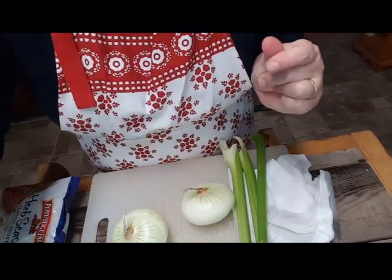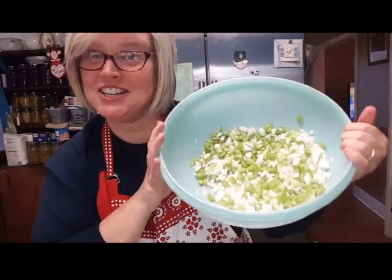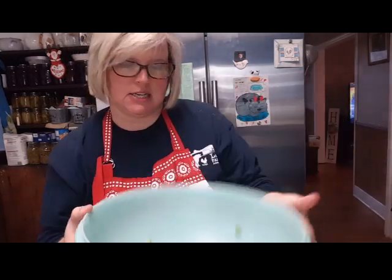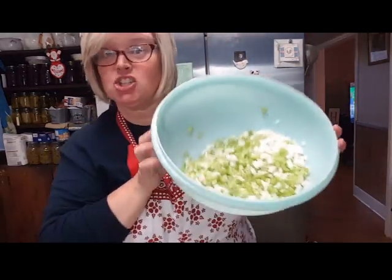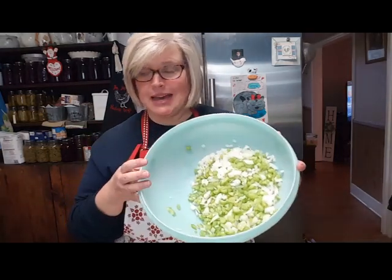2, 3. Voila! And just like that, you have chopped celery and onions. Now, I ended up doing 5 stalks of celery and 2 onions. Just because I chopped that many does not mean I'm going to use that much in my dressing. I wanted to go ahead and prep a lot in case I do 2 dressings. And then, after Thanksgiving, I'm thinking about making like a turkey pot pie. I could saute some of this up and add that into the pot pie.